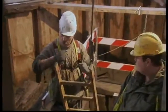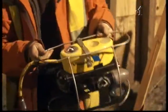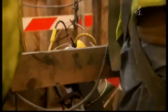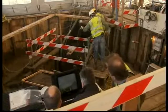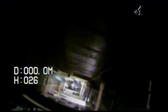Before we even set foot into the galleries and the tunnels below, we're going to put in a submersible with a camera on it to risk assess the unknown, so we can actually see before we go in what we're up against. This submersible, known as an ROV, or remotely operated vehicle, is about to explore a structure that's been hidden for 90 years. And she does it. Mind that.